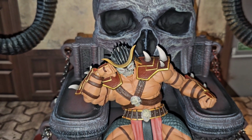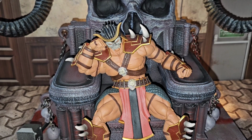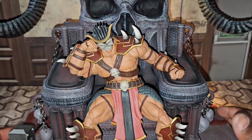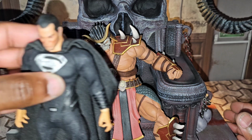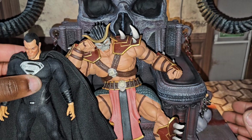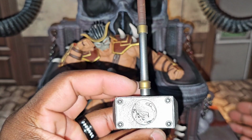This thing is so big, I'm actually going to scoot the camera back so we can take a better look at him. I don't want to move him out of this position because I did take this thing off the shelf just to show you guys. But this dude is very massive compared to a regular 6-inch scale figure. Look how massive this dude is. This dude is freaking dope. We get this beautiful hammer.